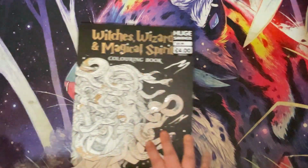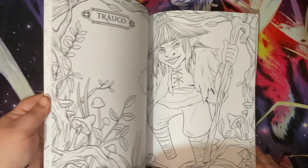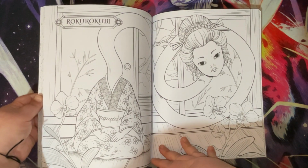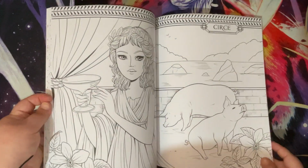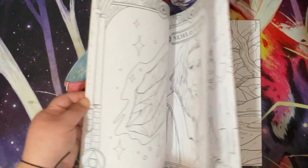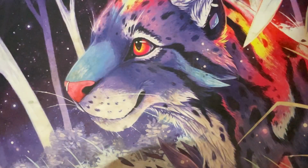And then the second one is The Witches, Wizards and Magical Spirits. So these are your people. Oops, we have an animal there. Well, that one's a bit freaky, isn't it? Roku bee. Definitely have to research some of them, because I've not heard of some of these in here. Most of them I have. This one I haven't. Beanie. Nicholas Flamel, obviously, from Harry Potter. So yeah, I picked up both of those from The Works for £4 each. Bargain.